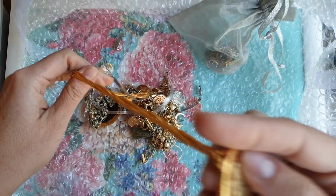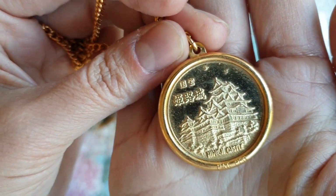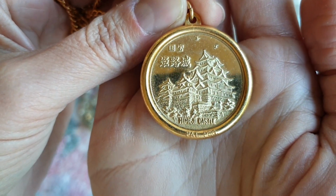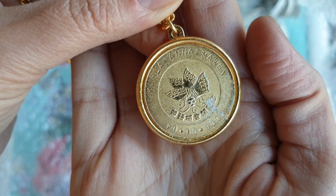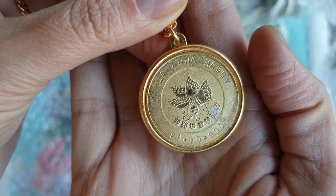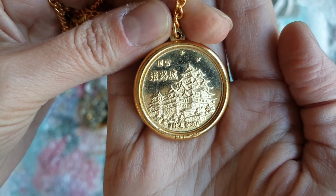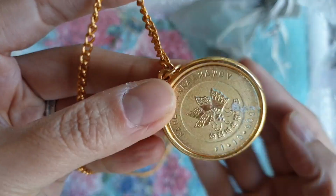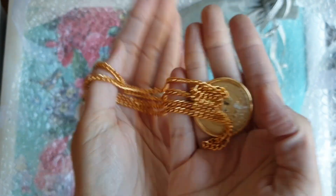What's this? Some kind of coin on a chain. This is like a Chinese or Japanese one. It's patent pending, which would make me think that it's a vintage one. Colour Ann Malby. If anyone knows what that says, please let me know, or if it's anything that I should be doing some more research into. I don't know that it's gold, but you just never know. It could well be. It's just on a faux gold chain.